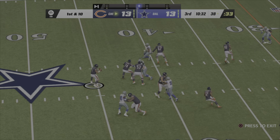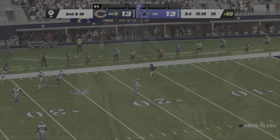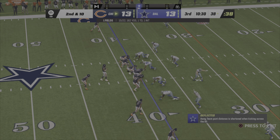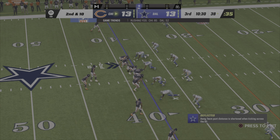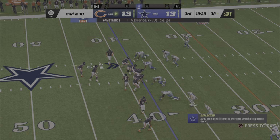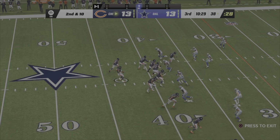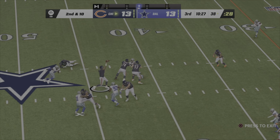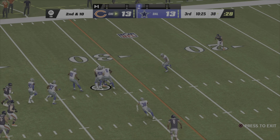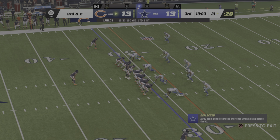Following the fumble recovery, Fields. And he slings one that's incomplete. They work again from the 38 on 2nd and 10. Now it's Fields. He'll get this underneath to Montgomery. And he'll be taken down here just shy of the 30.